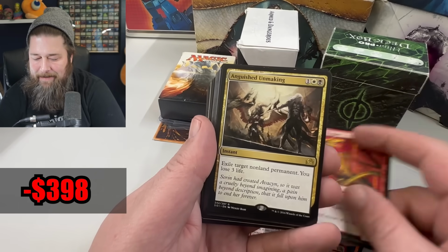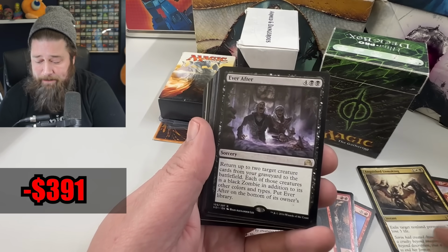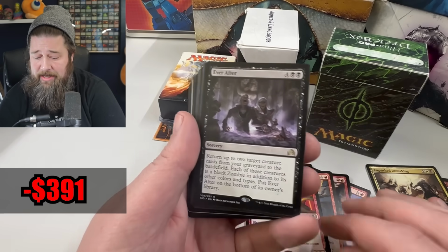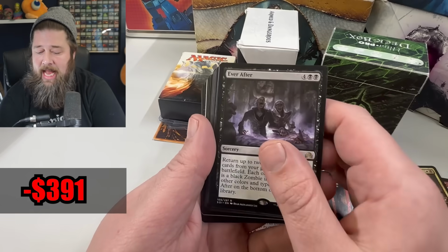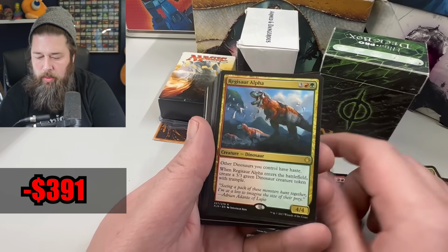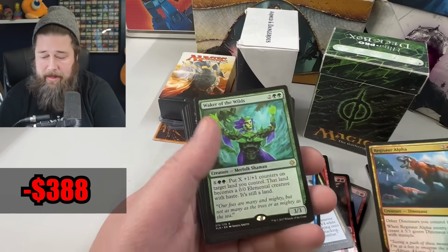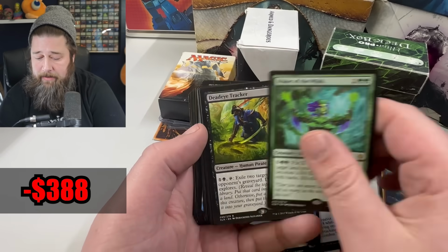Shivan Dragon Precon pack. Anguish and Making. I mean, that's going in the good pile because Anguish and Making is still a very good commander card. Hasn't been power crept. This is like all rares. Ever After. Okay. Invocation of Saint Draft. I mean, ooh, Registar Alpha. This might be worth a little bit thanks to Ixalan coming back. We'll put it in the good pile for now. I'll have to check it at the end.